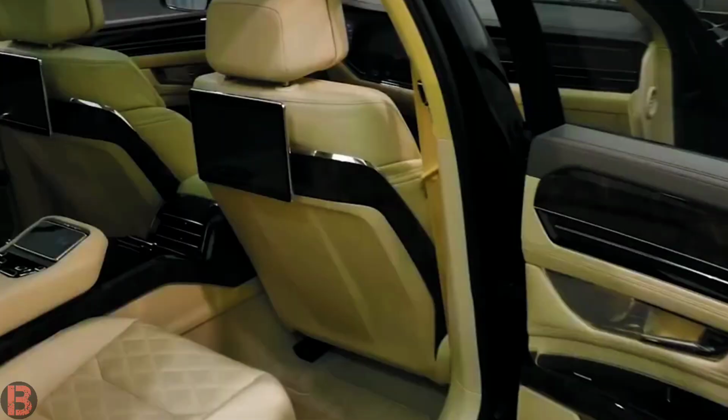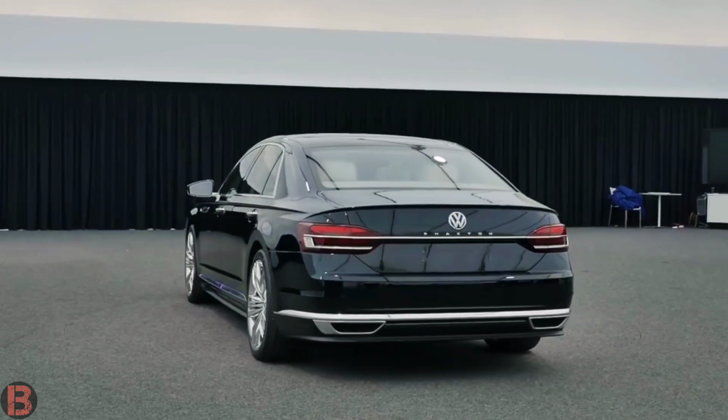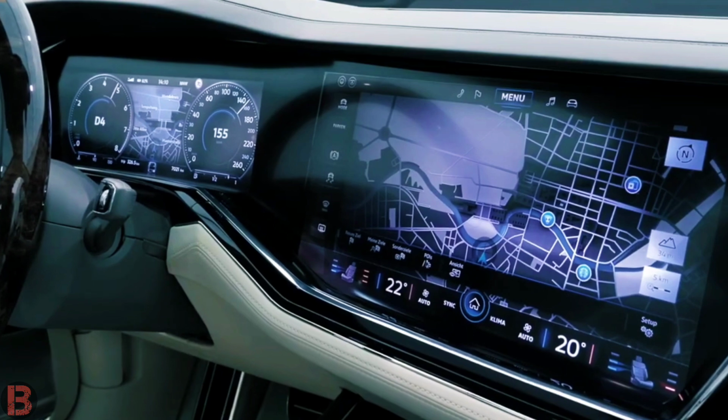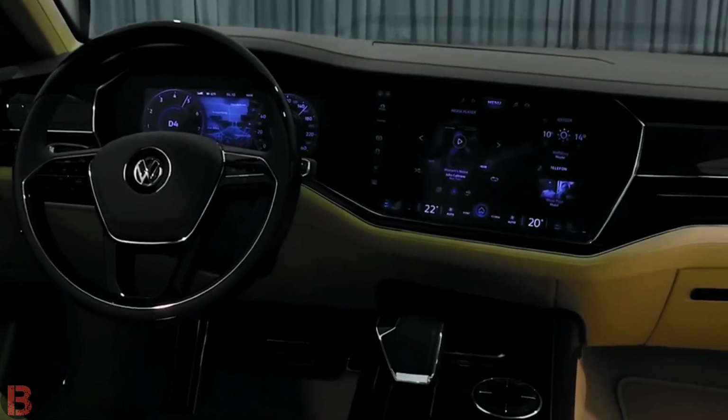If VW doesn't cut the Phaeton out of the range, the luxury sedan will be available in markets like China and South Korea, where demand for a low-key body style remains strong. It will also be offered in the US market from the 2018 model year, as the top official hinted.